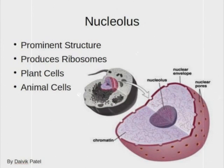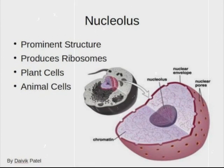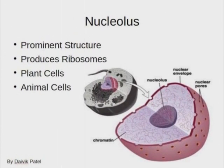Inside is the nucleolus, the central location for producing ribosomes, and contains chromosomes. Also regulates the function and takes care of the dealing of proteins.